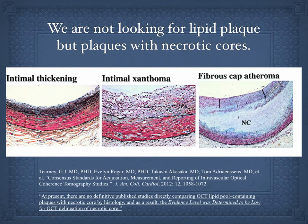These figures come from, I believe, this paper, but it shows from the consensus trial. The left is intimal hyperplasia. Cardiologists are going to know what that is. The middle is a xanthoma. These are lipid plaques, lipid collections, lipid crests. That's very different to the right, which is a necrotic core, which has a high amount of debris inside the core. And we believe you can actually image this structure.